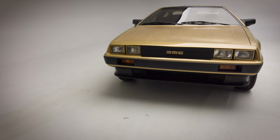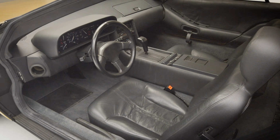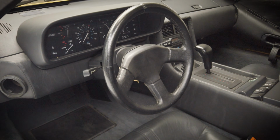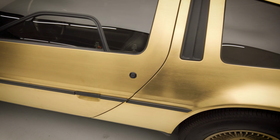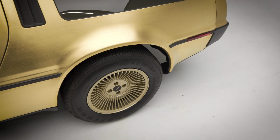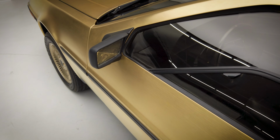The whole car is plated in gold, minus the parts that we talked about earlier, but the interior itself, it's an automatic, and it's rather plain in there, just like a standard DeLorean would be. And fun fact about these cars, they were meant to be display-only pieces. This car has never once been turned over, as intended by the original manufacturer.